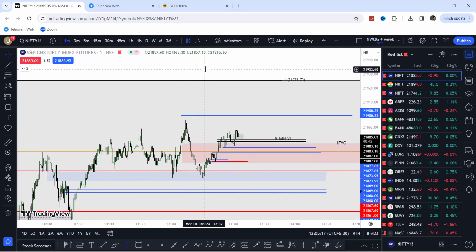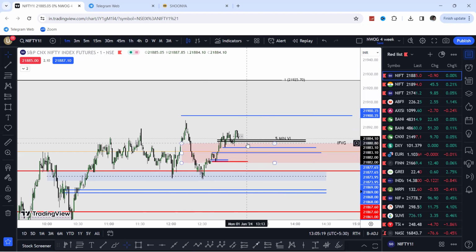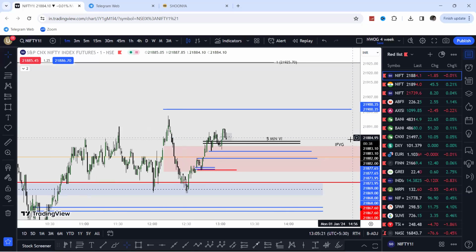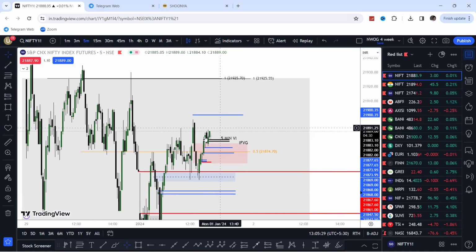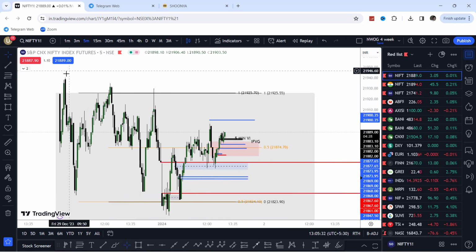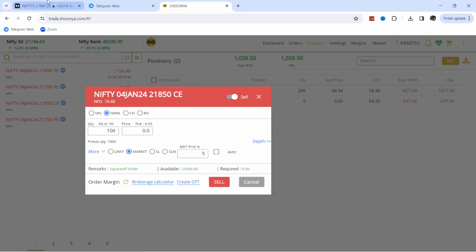So just waiting. If we fill this and then I'm unable to see the price go above this IFVG, I will reconsider my decision to stay in this trade. Okay. But if we continue to stay inside this, then the draw on liquidity is going to be very obvious here. And I will stick to that then.